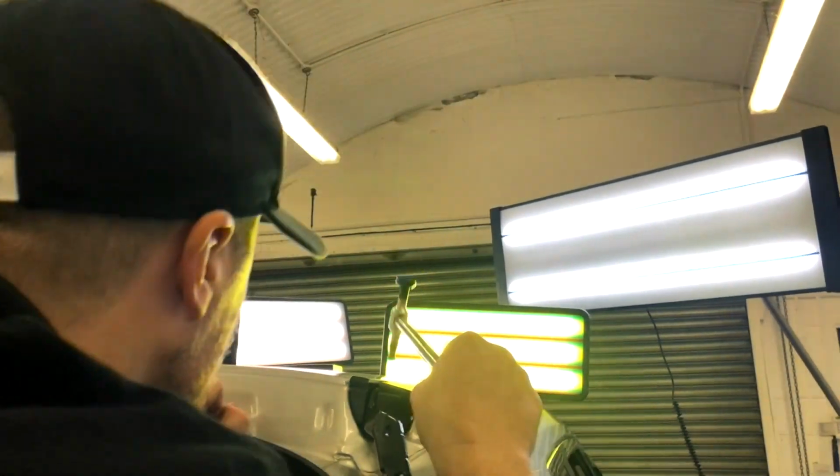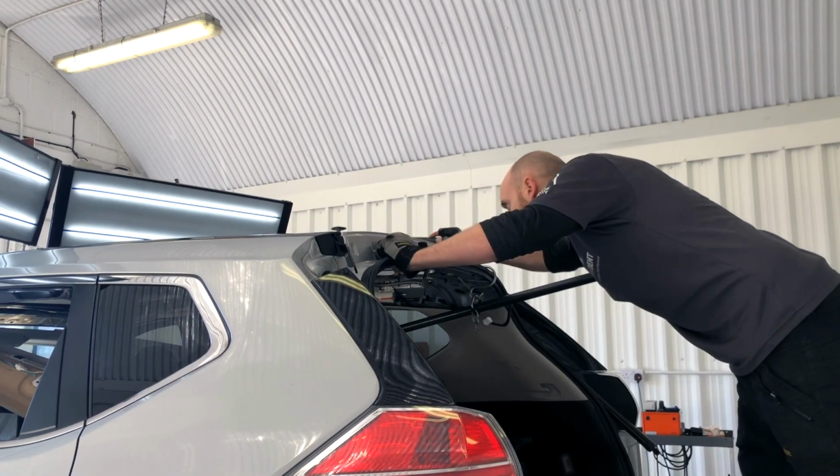So just how effective is paintless dent removal when it comes to severe damage? Let's take a look. The answer is highly effective. Paintless dent removal can restore your panel back to its factory condition without the use of sanding, fillers or paint. We'll take a look shortly at all the benefits that paintless dent removal can offer.